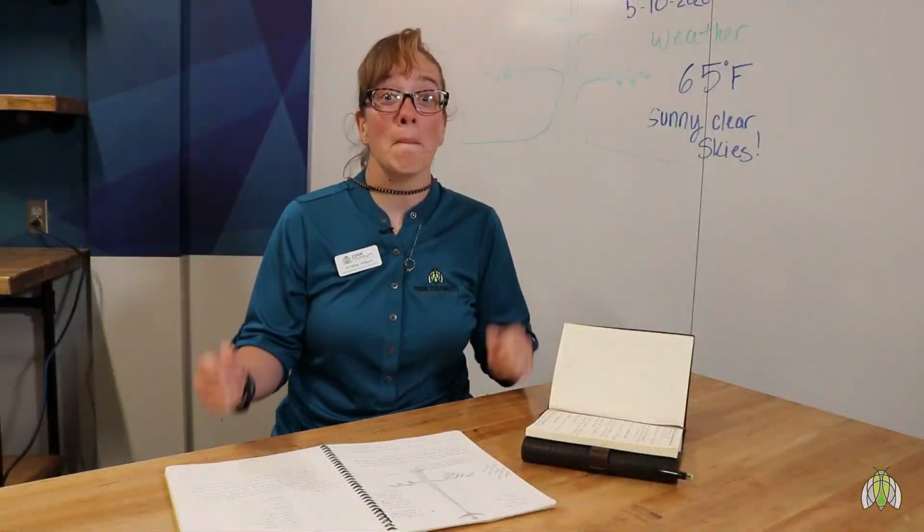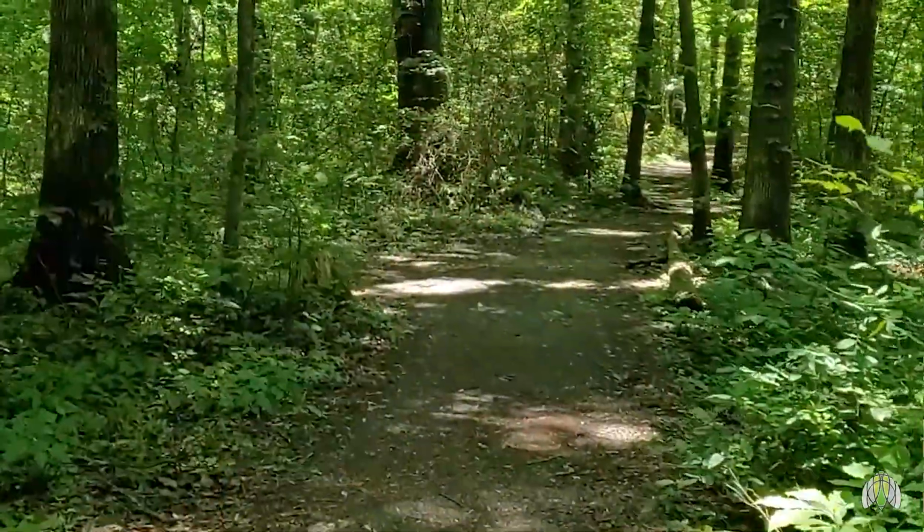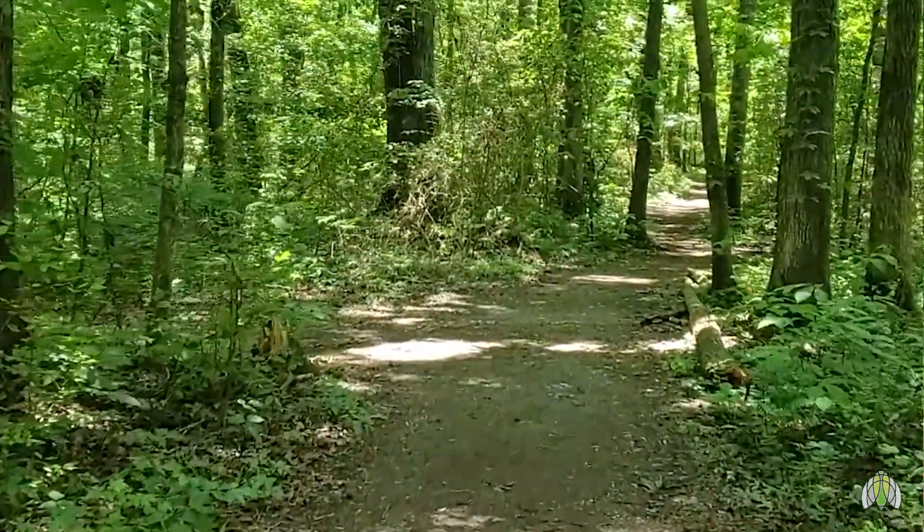Now let's move on to my favorite part of hiking. One of the things that I love to do when I'm out in nature is to record my observations. And out here today, it's just so beautiful. So I'm recording some of the trees that I'm seeing and some of the bird noises that I'm hearing.